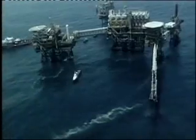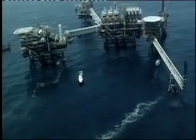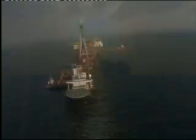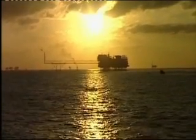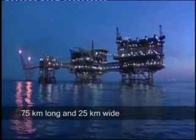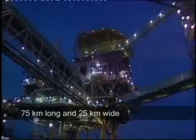Oil and Natural Gas Corporation Limited, ONGC, is engaged in the exploration and exploitation of the Mumbai High Field, located on the continental shelf of Western India. Divided into north and south blocks, Mumbai High Field is India's largest offshore oil and gas field and has been in operation since 1974.